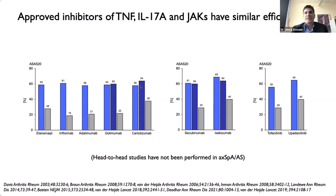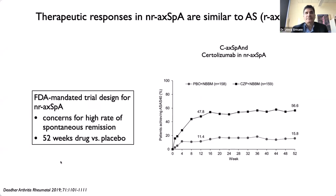And so you see that across the board, the results in the drug-treated group versus the placebo groups are highly comparable. To date, we have no head-to-head studies. So none of these medications have been compared in the same clinical trial. But if you just compare the outcomes using the published data for the individual studies, they are very similar. And these were responses for ankylosing spondylitis.